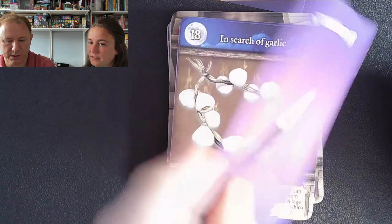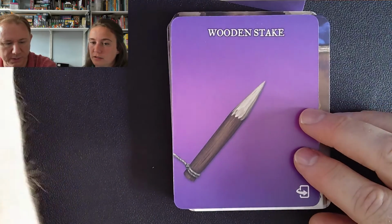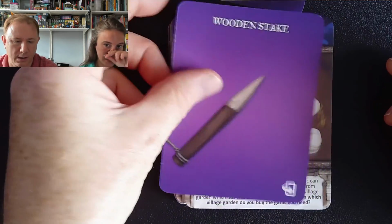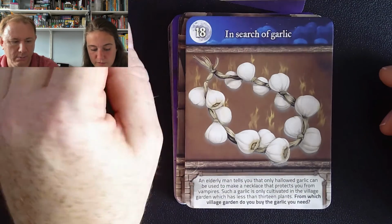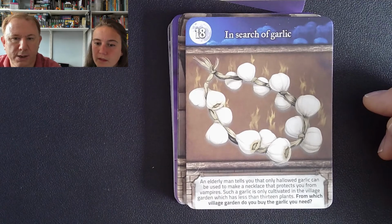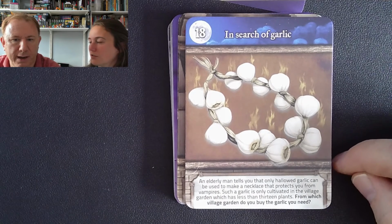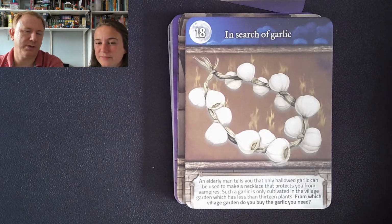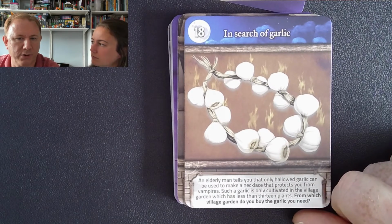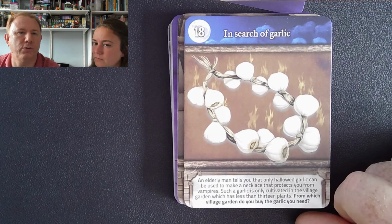Didn't we just see it on the previous card? No, we just had the girl holding it. Oh, okay. There's the wooden stake. I feel like that's going to attach to something somewhere, isn't it? Maybe. Anyway. In search of garlic. An elderly man. Now I understood that we'd gone to the village because we were trying to get to the castle, it was a long way away. But now we've stopped on this little side mission. I guess because the girl warned us. Yeah, maybe.